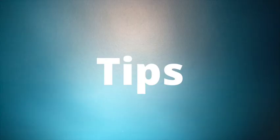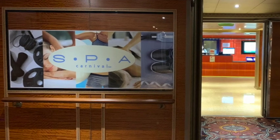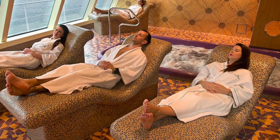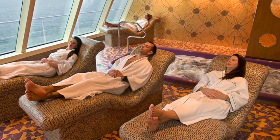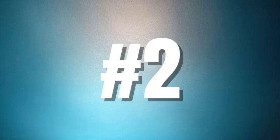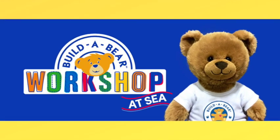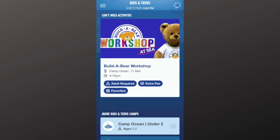And now it's time for a couple tips, starting with Spa Carnival. Pamper yourself, splurge on a massage or aromatherapy, facials, so much more at Spa Carnival. It's an experience at sea that you won't forget. Another tip, for the kids, there's Build-A-Bear Workshop. Kids can customize their own bears and take them home as a very special souvenir. Check out the Hub app to see the dates and times for Build-A-Bear Workshop.